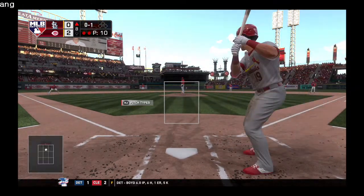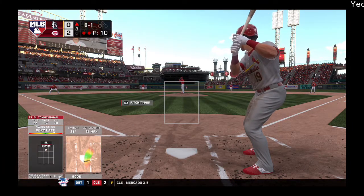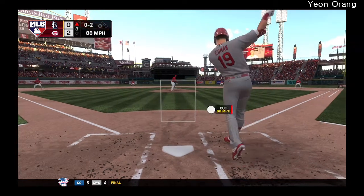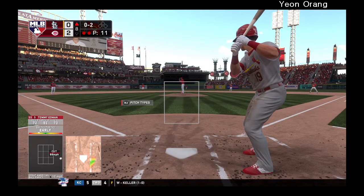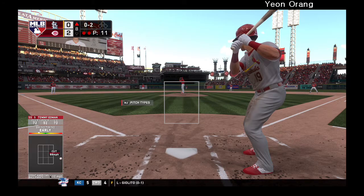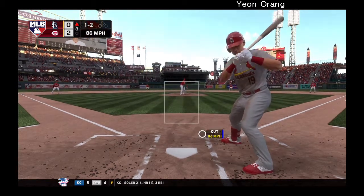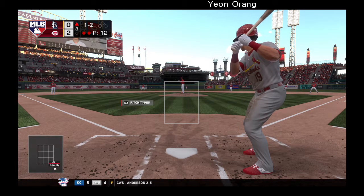Squared that one up just a little late. 2 out, nobody on. Now a swing and a miss, and things are not looking real promising here. Down 0-2. Love that pitch. As long as you actually get it inside like he did right there, the cutter inside is a very effective pitch.